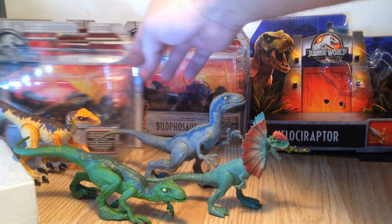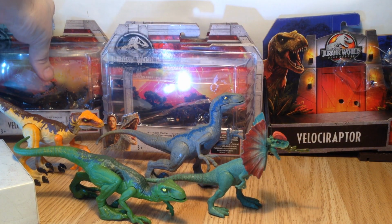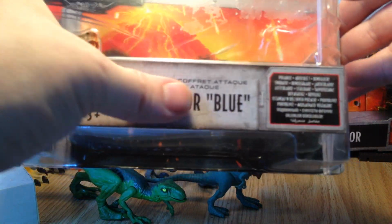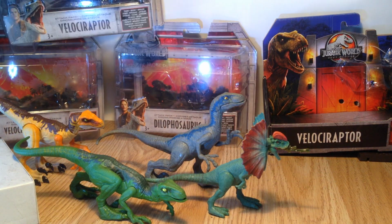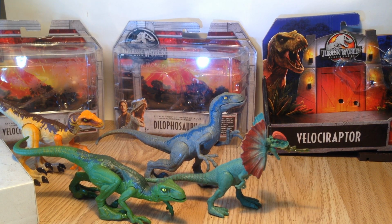Same with the Dilophosaurus here, you can see it just has the name of the dinosaur. Same image of Owen. The packaging is designed to look like a container crate, or like a transport crate for the dinosaurs. And same with Blue, Blue's one just says Blue. Unfortunately there's sticker residue from where the price sticker was on these, so I'm not intending on selling them anytime soon, so it doesn't make any difference to me. In fact, I generally won't be keeping the boxes anyway for these, so it makes no difference.